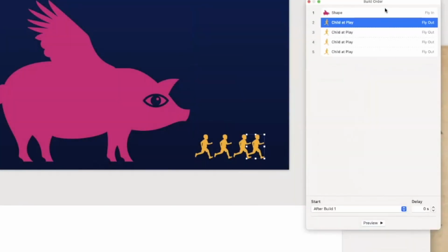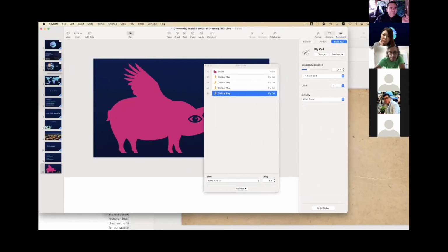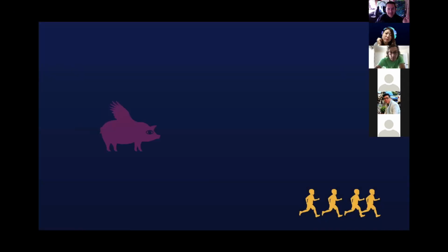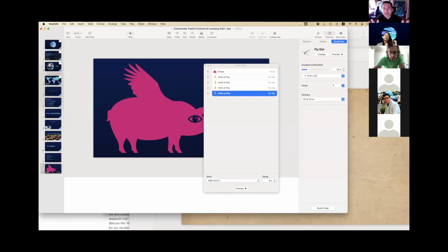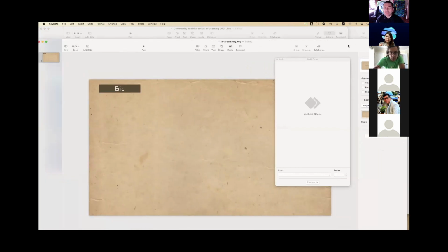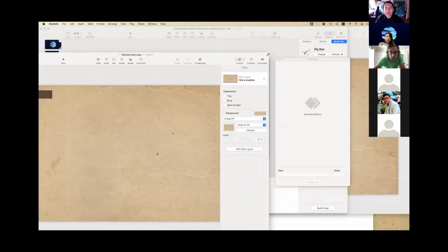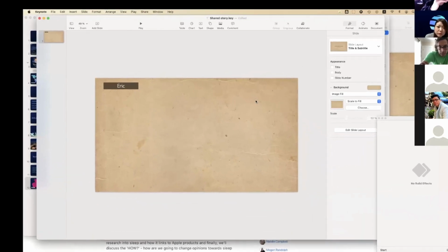And I'm going to change the time of every single transition. I have display. The president came in and the kids go away automatically. Okay. So this is the story in my presentation. Now I create this. This is the slide I'm going to share with you. So the idea is that every single student can fill a different slide.